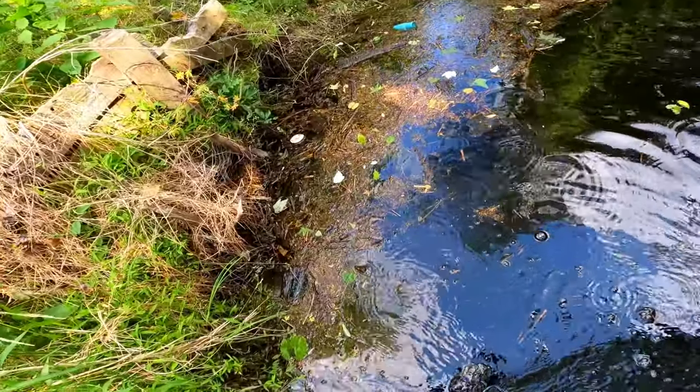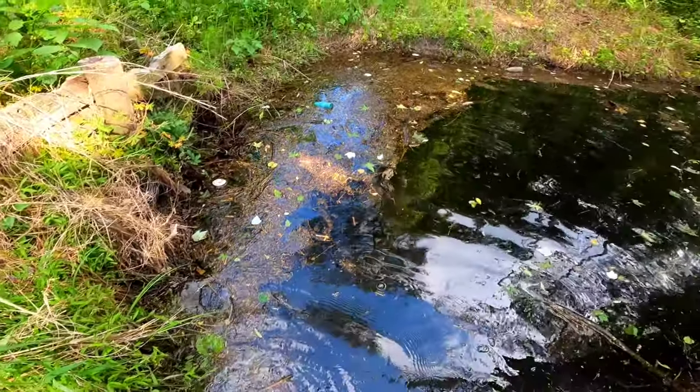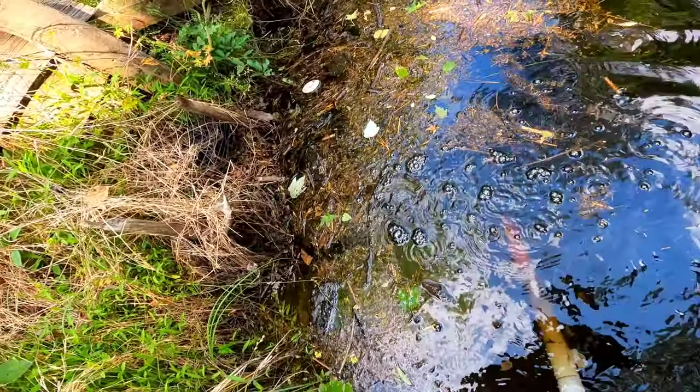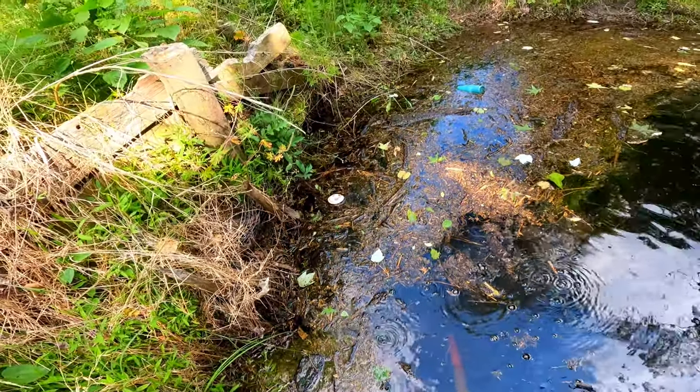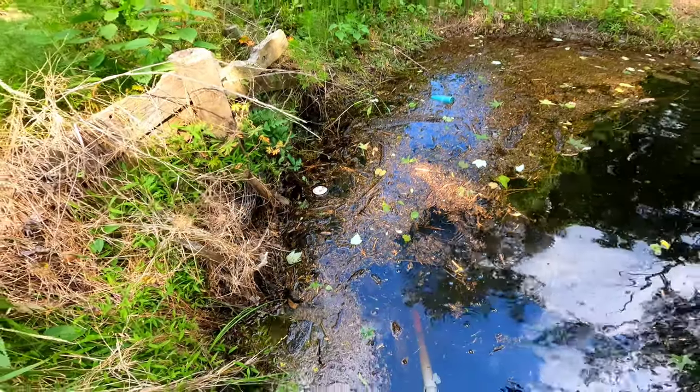Just in case, you guys. Oh, it do look like... okay, check this out right here. It do look like there's quite a bit of debris right there. So here's what I'm gonna do, you guys.